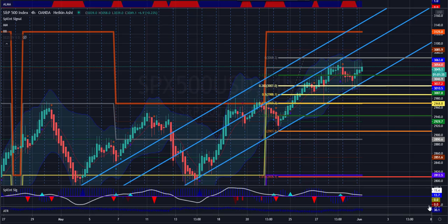Hi, this is Monday the 1st. It is about 4 a.m. Eastern, 9 in the UK, and this is the 4-hour chart for the SPX CFD that can mimic SPX pretty well out of market hours, and it can give you some indication.